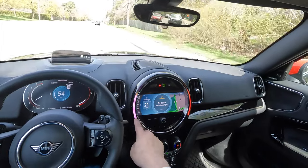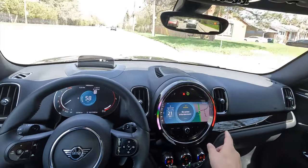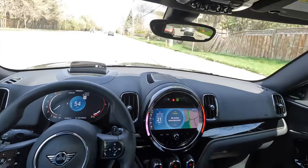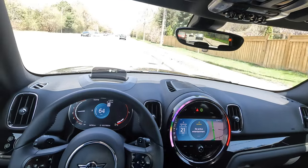I like how the gauge cluster is white on this side, orange and red over here. I think it's representing the RPMs. Let's floor it. Yep, that's definitely representing the RPMs. So that's kind of cool.